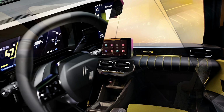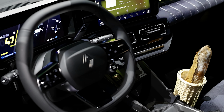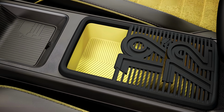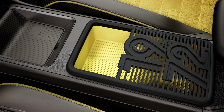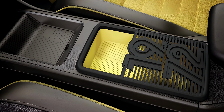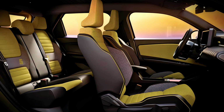When it comes to range, the Renault 5 E-Tech offers two battery pack choices. The larger 52 kWh battery boasts an impressive maximum range of up to 248 miles, perfect for conquering those longer journeys. A smaller 40 kWh battery option will be available later, offering a still respectable range of 186 miles. Both come equipped with a heat pump to squeeze out maximum efficiency, especially in colder climates.